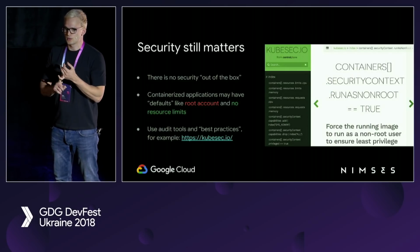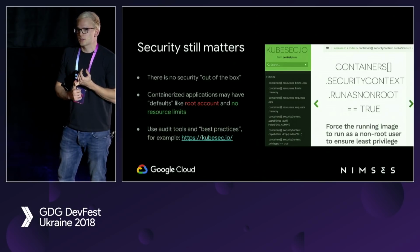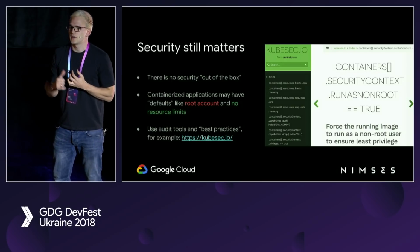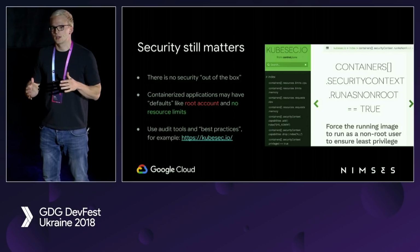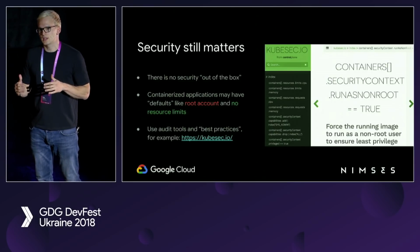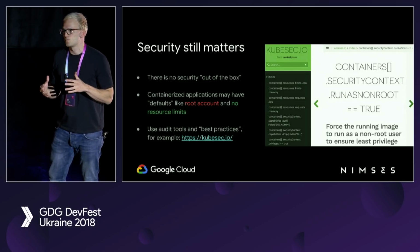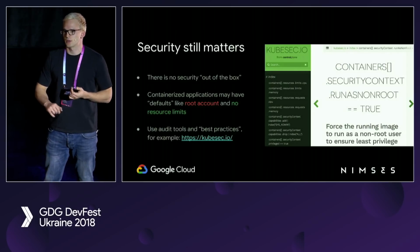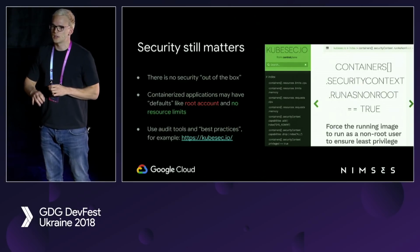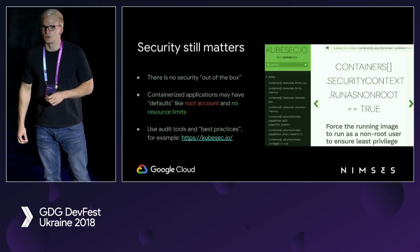And the advice here from us is to use the best practices which are described widely on the internet. And the second one, there are a lot of linters and open source tools which can lint and check your manifests, deployments, and Dockerfiles against various security holes. For example, running your application as the root user is a very common thing, and limitation of resources is the second common thing, and others. Use them and be secure.